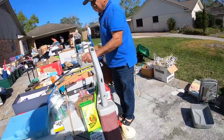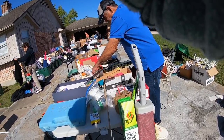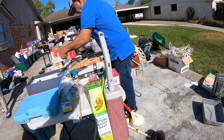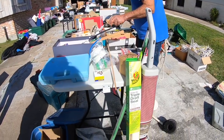What is that right there? Is it like an old film player or something? I believe it is. What are you asking for it? That I have to ask my brother. Let me check with him.